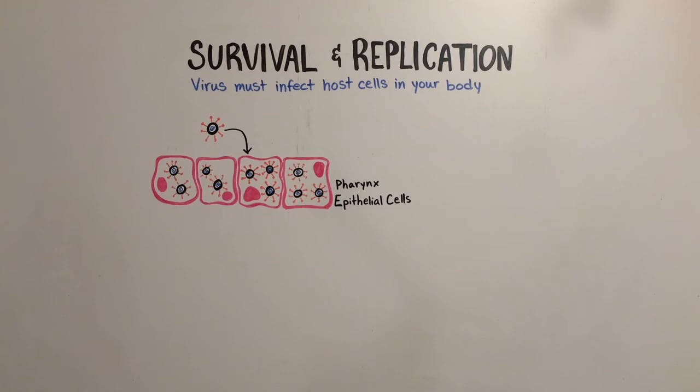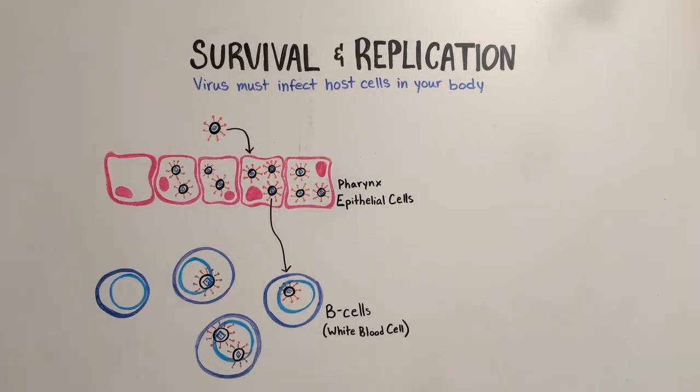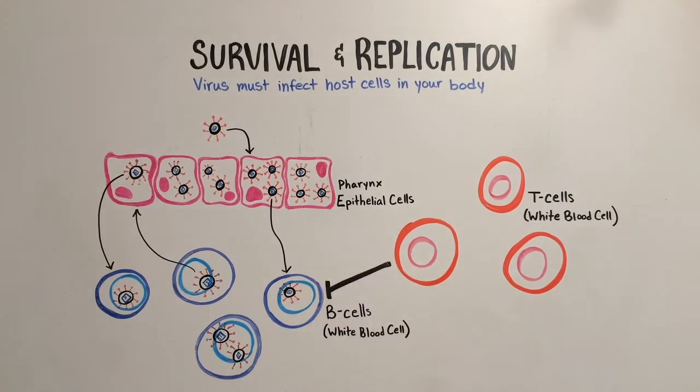After infection and replication within the pharynx cells, the Epstein-Barr virus infects another type of cell in your body known as B cells. B cells are a type of white blood cell important for fighting off infection and developing long-term immunity. At this stage, the virus can continue to infect other epithelial cells or B cells that have not yet been infected. Your body relies on another type of white blood cell known as cytotoxic T cells to fight off infected B cells.